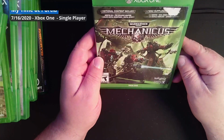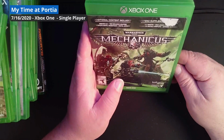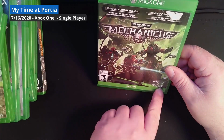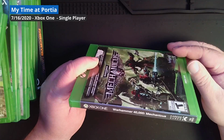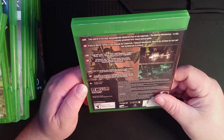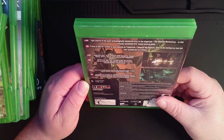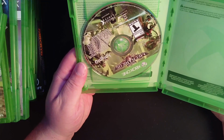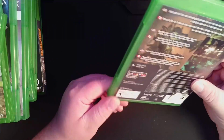Alright, Warhammer 40,000 Mechanicus, one of the Warhammer games I did not have. Xbox One, has a little banner on the bottom, interesting. Single player only. It's kind of an army team management game. Looks really cool. Gonna have to check it out.